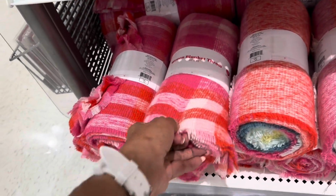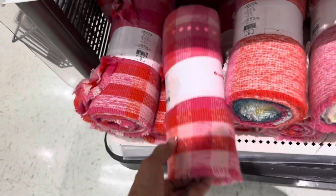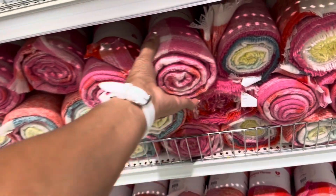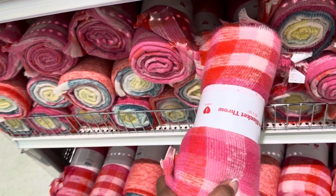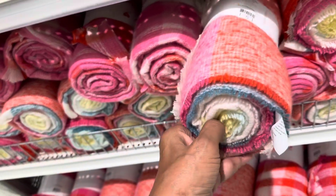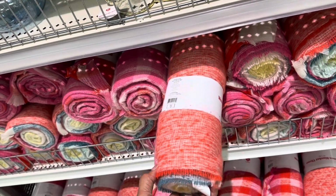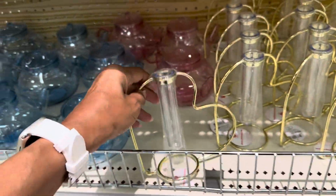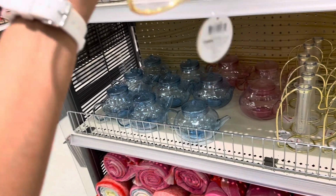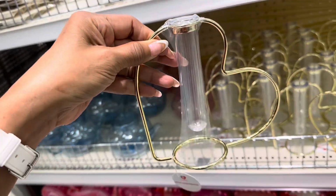Ooh, this is pretty, right? $5 for these. And I see like they have two different colors. So this is the pink and white, I would say, and this is blue, yellow, orange, pink. Look at this. This is cute. You just put one rose in it. This is a cute vase. $3.